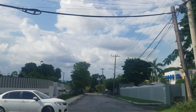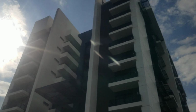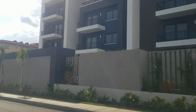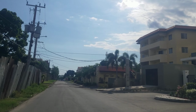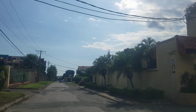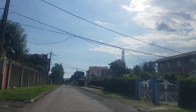And as you can see, these are some very nice looking apartment buildings, modern, has all the amenities. Okay, so where you see the zinc fence on the left, that is under construction. Okay, I see a few cars in the parking lot by the Via at the Braemar, so I know the building is complete, so persons are just moving in.